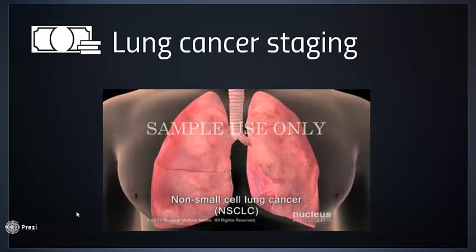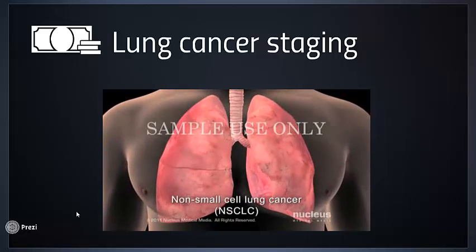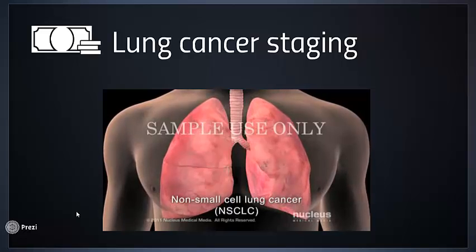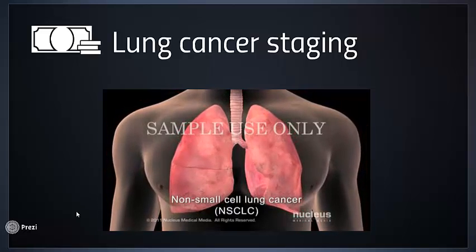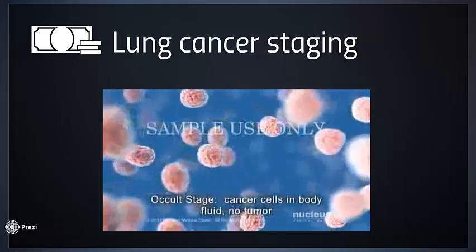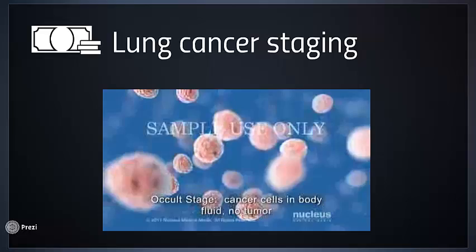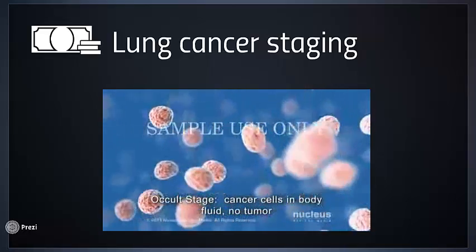The staging of lung cancer refers to the extent of the disease. If you have the most common form of lung cancer, or non-small cell lung cancer, it will be staged according to the size of the tumor and whether it has spread to the lymph nodes or other organs of the body. In the occult, or hidden stage, cancer cells are found in coughed-up mucus or in other lung fluids, but no tumor can be seen in the lungs.